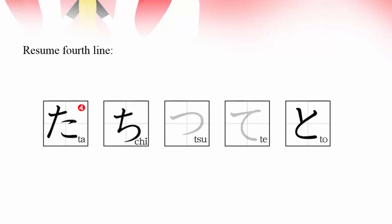Now let's read it again. Ta, chi, tsu, te, to.